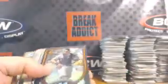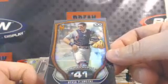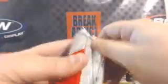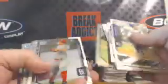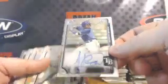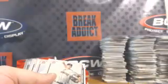Ben Revere paper for the Phillies, silver paper, 302 of 499. That's our first top 100 dupe. Plawecki. Box number 8. First auto in box number 8, Adrian Rondon. That's our second one of those. Second one for the Rays, Jason.